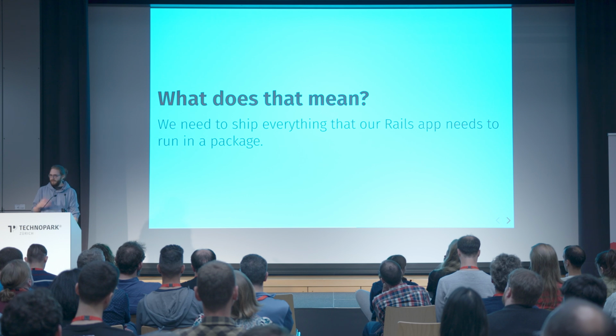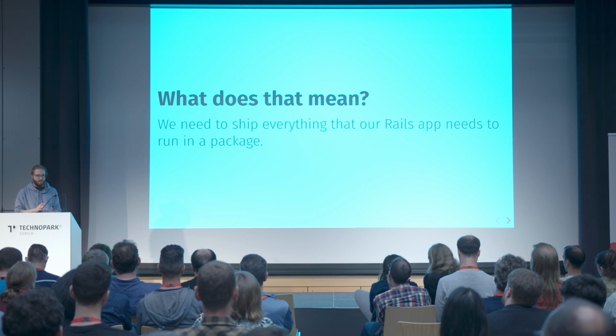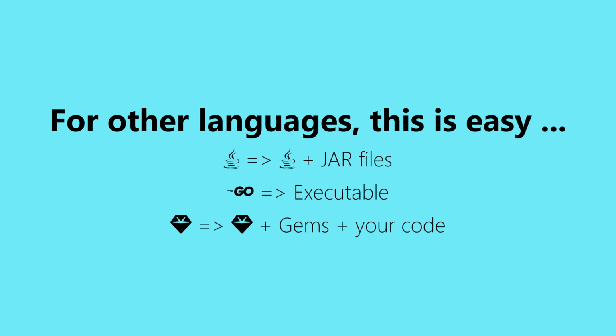So if you think about this, what does that mean? You want to be able to install software offline. And for us, it means that we need to ship a package which contains everything that is needed to run a Rails application. Now, for a lot of other languages, this is quite easy.